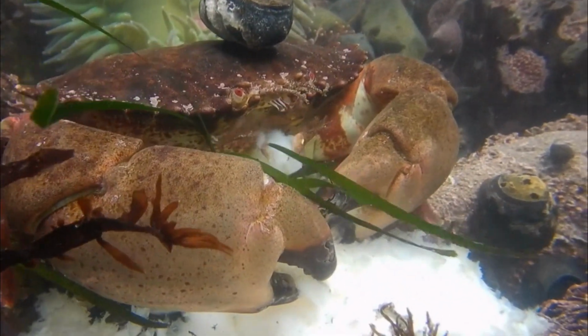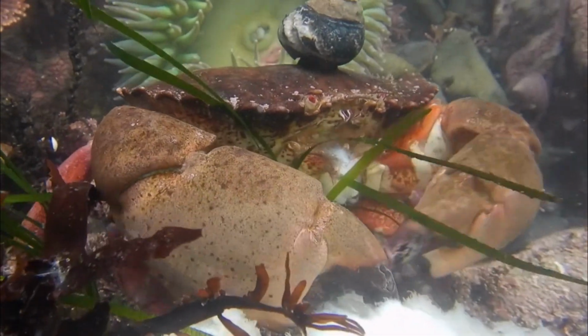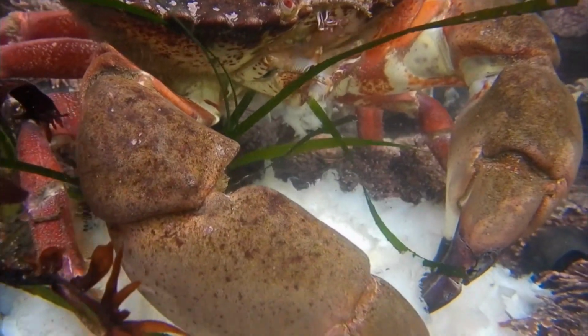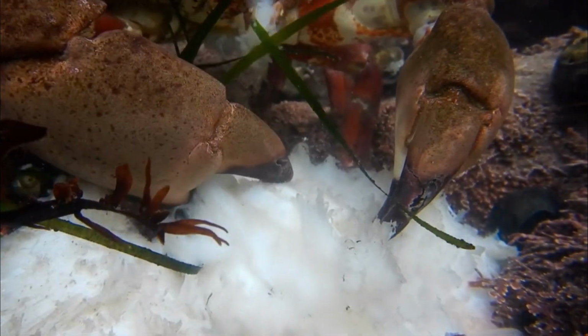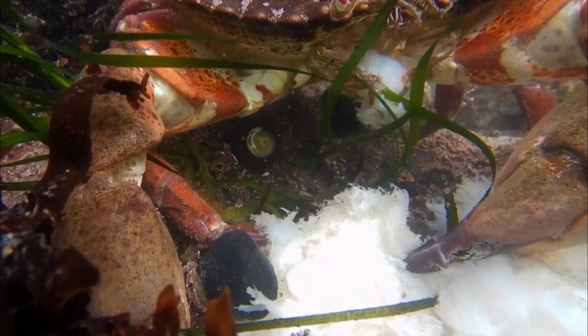Number 1. Appearance. Dungeness crabs are characterized by their distinctive appearance. They have a reddish-brown to olive-green shell that is often covered with algae, helping them blend in with their rocky habitats. The males typically have larger claws than the females.